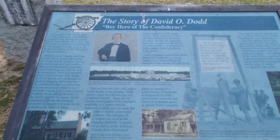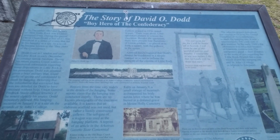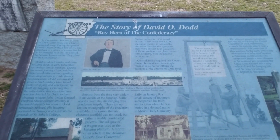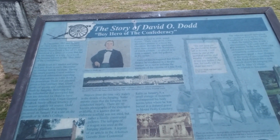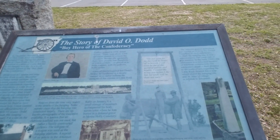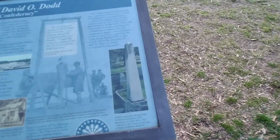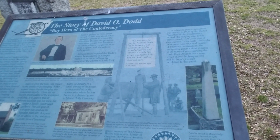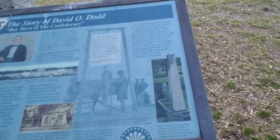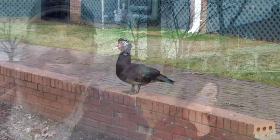But he was 17 years old, and he was basically a spy, and he was a few months into his 17th year when they hung him. So he's basically a man, but they hung him, and so they have called him the Boy Hero of the Confederacy, and he's actually buried here in Little Rock, and we're going to go see his grave. There's no pictures of him being hung or anything, so this is just another picture or reenactment, one of the two. So we're going to go show you some more stuff here.